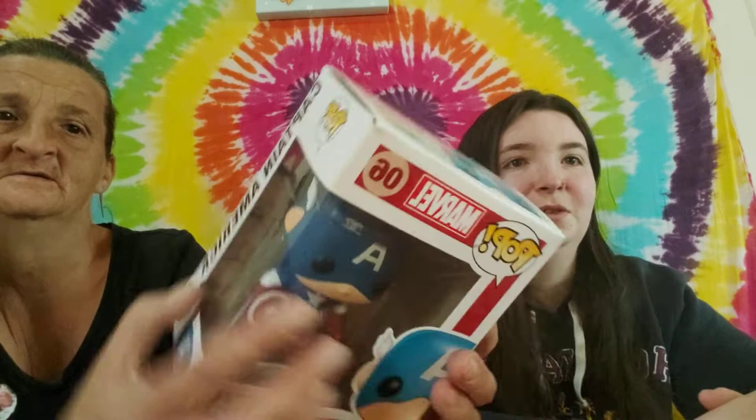This box is in a bit of bad shape, but it was a cheap pop. You won't notice it on the shelf. You would if you had it facing forward. Put your pop protector over it. Should be okay. Okay, so that's the end of my pops.